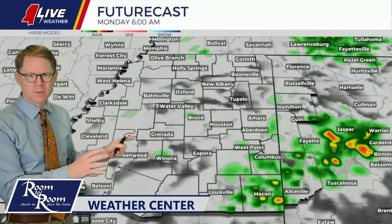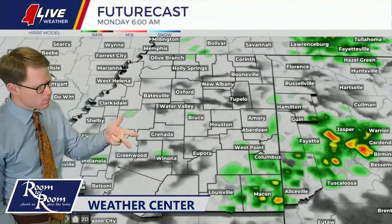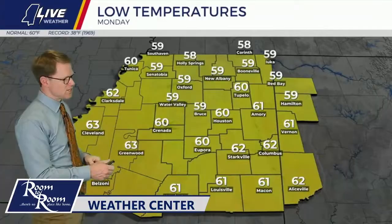As we bring it back here and continue looking forward on Futurecast overnight, maybe some rumbles still at 4:35, 6 o'clock in the morning. Not a lot of those. If there are issues, Maggie will be tracking that starting at 6:30 a.m. on Mississippi Live Weather this morning, at 6:30, 7, and 7:30 a.m. She's live tomorrow morning with any updates on where those rain chances are.